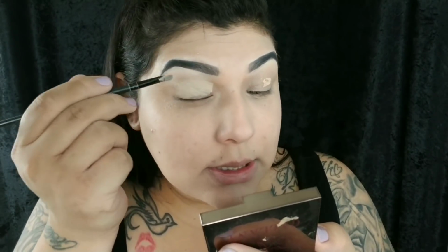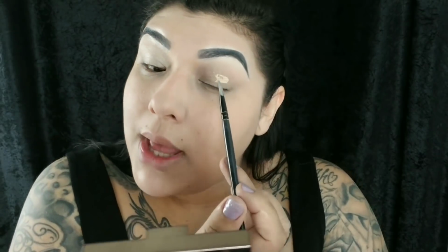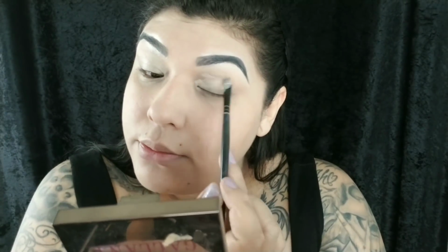So I usually don't use eyeshadow primer. I do have the MAC Paint Pot, but I'm just gonna be using my Bare Minerals Concealer, and I'm just gonna put a little concealer on each eye. And I did bring down the concealer that I cleaned my eyebrows with. I did bring it down to my lid. So I'm just gonna use this as primer because it works the same way. It helps your eyeshadow stick. So I'm just gonna do that, and then we're gonna move on to the eyeshadow.